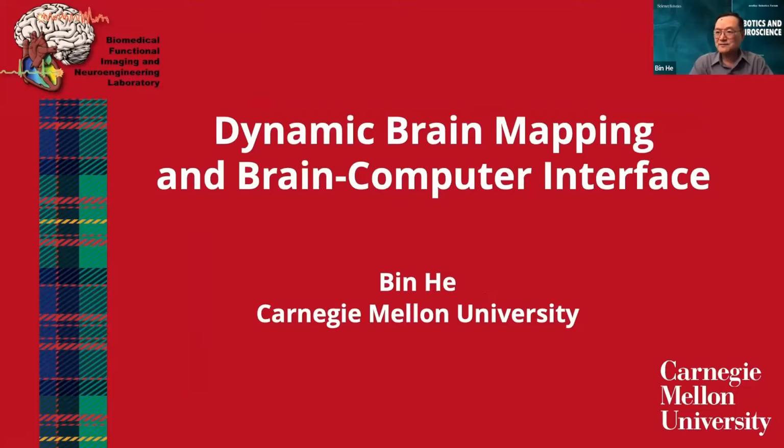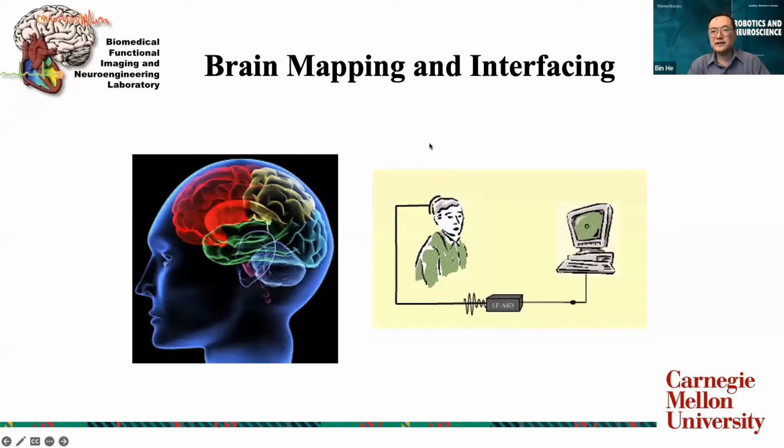So my talk is going to focus more on the human application, and also instead of using an invasive approach, we focus on developing a non-invasive approach to map the brain dynamics and then to accomplish brain-computer interface or brain control using non-invasive EEG recordings. So this cartoon illustrates my talk. On the left side, I'm going to start with the brain mapping first, because that is the scientific basis and highly relevant to some of the work I'm going to present about the human brain-computer interface.